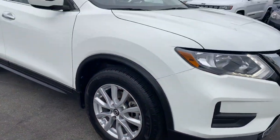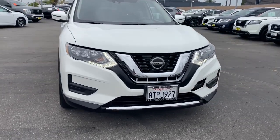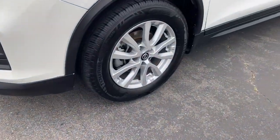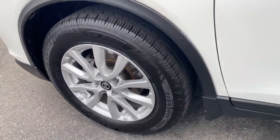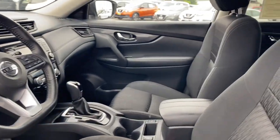The following are some of this vehicle's highlighted options: pre-collision system, lane departure warning, hands-free liftgate, keyless entry, backup camera, heated mirrors, keyless start, satellite radio, power liftgate, remote engine start.